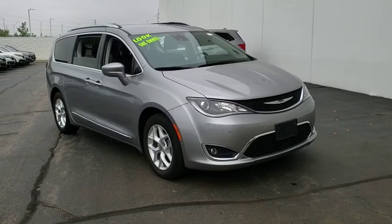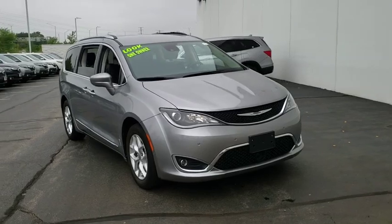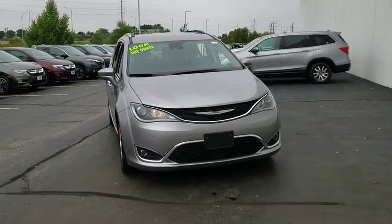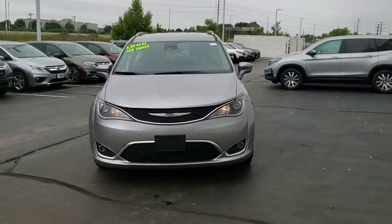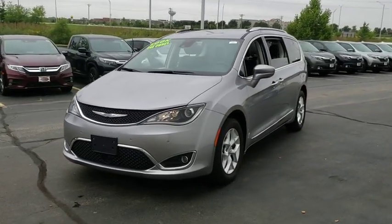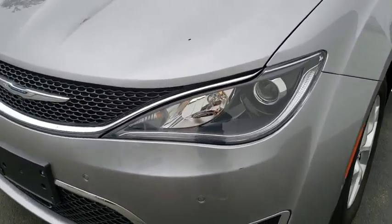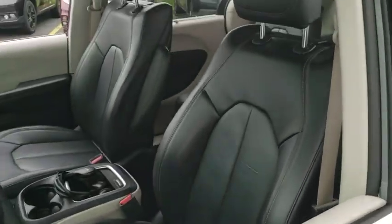Stop by and take a look at the 2017 Chrysler Pacifica. The Pacifica crossover features the driving attributes of a sedan and the utility and space of a minivan or SUV. The Pacifica has top-notch safety scores, an upscale interior, and a spacious cabin that leaves room for your family to grow. This vehicle has less than 40,000 miles.